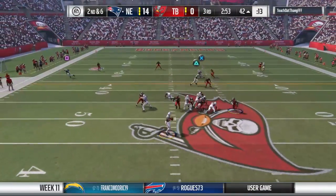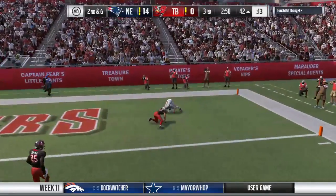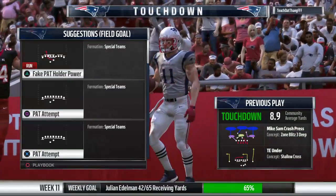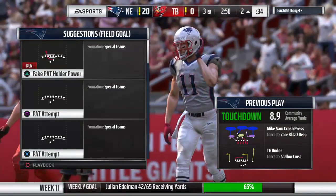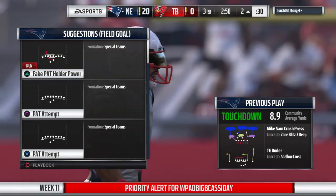Now a shotgun snap as they'll look to throw. Going deep here for Edelman. Now a battle for the football. It's caught. It's a touchdown. Julian Edelman with an acrobatic catch. And the Patriots add 6 to their lead.